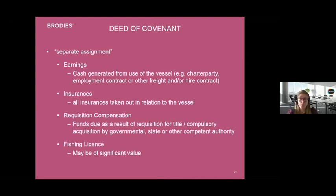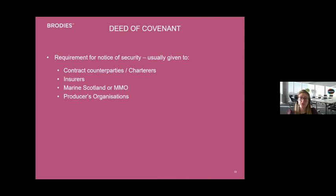So moving on, the last thing which I'll touch on that's important in the deed of covenant is the requirement for notices of security to be sent to the appropriate parties to intimate the assignation or assignment of rights to the earnings, insurances, or fishing licenses to the lender. So these are typically sent to contract counterparties or charterers. So this would be if there was a specific contract or charter party in place which was being assigned. Insurers, so as mentioned, it would be the insurers under the policies being assigned.